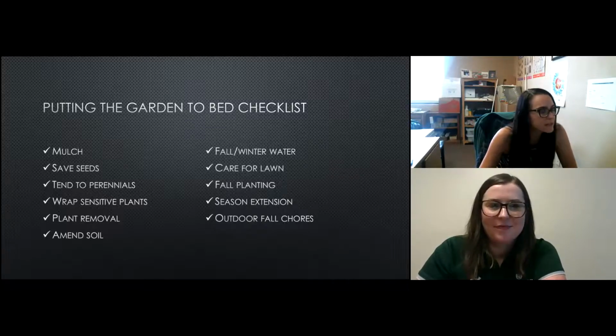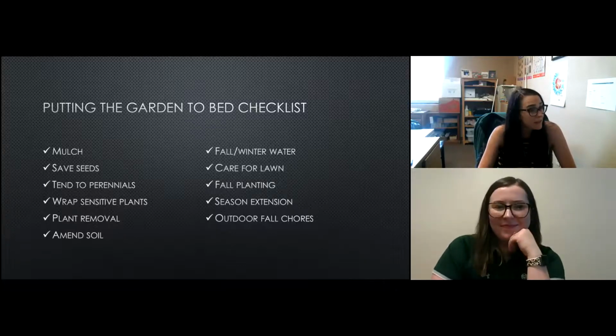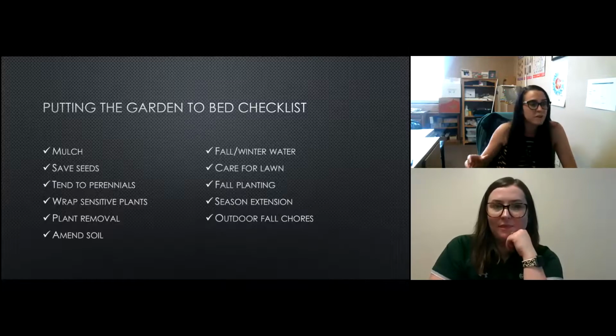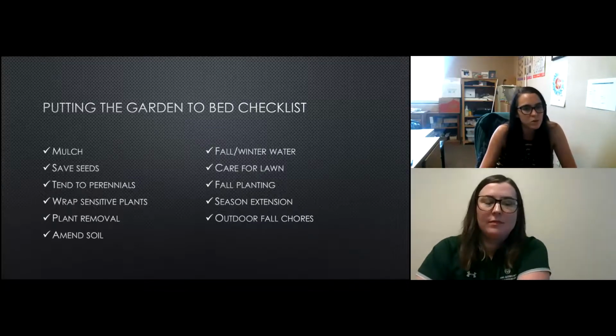Is soil in planters changed completely each year? That's a good question. It kind of depends. If you didn't have any really insect or disease problems, you can definitely still use that soil. You might want to add a little bit of compost or maybe some slow release fertilizer just to recharge it for the next year. But a lot of times you can definitely reuse that soil.